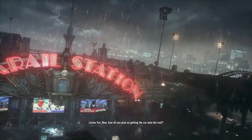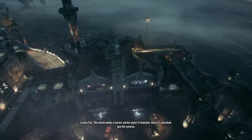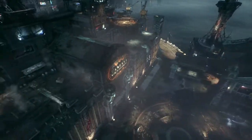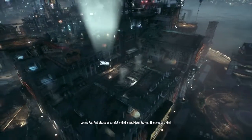How do you plan on getting the car onto the roof? I'll improvise. The winch needs a secure anchor point to function. Once it's attached, just hit reverse. And please be careful with the car, Mr. Wayne. She's one of a kind.